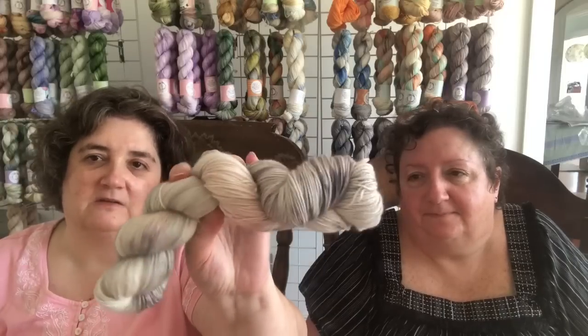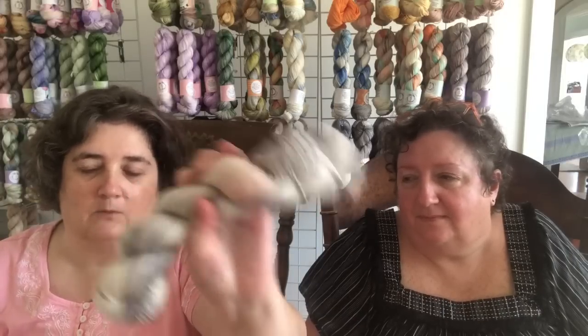Yes. I think it just fits the book so well. Yeah. Just soft grays and peaches. Love it. Cannot wait to cast that on.